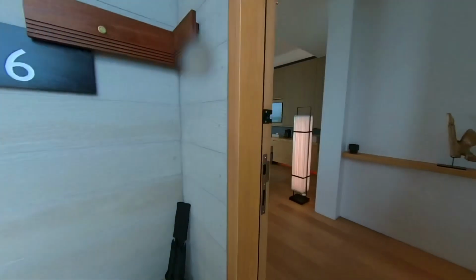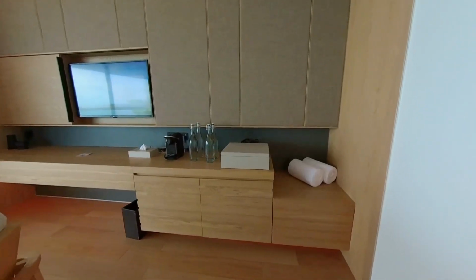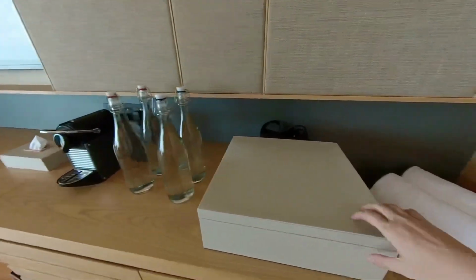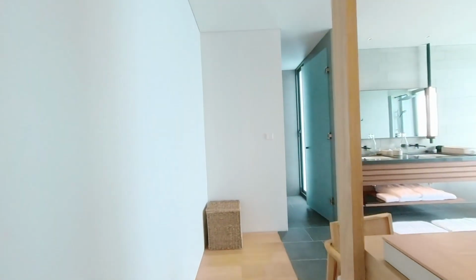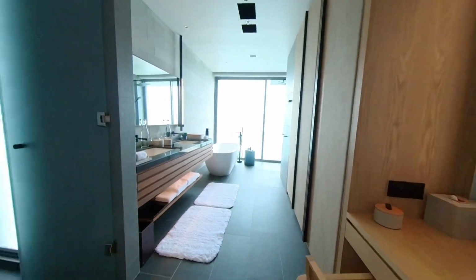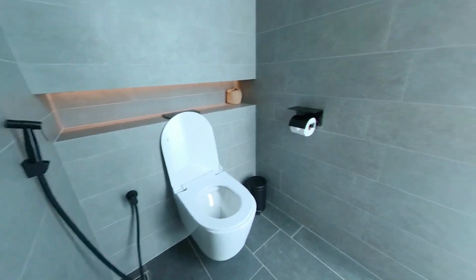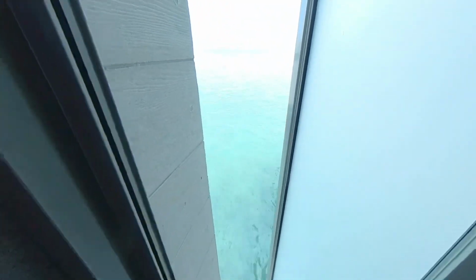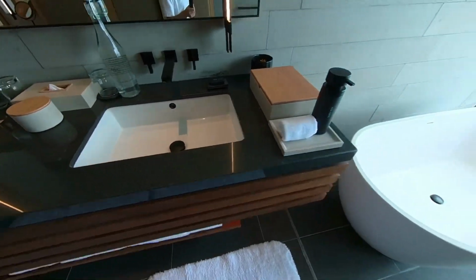Now let's take a look at our water villa. It is very spacious. The resort thought about everything that you need.